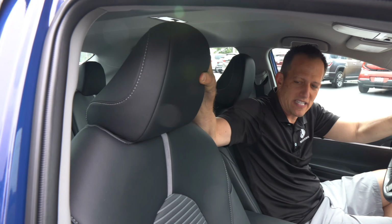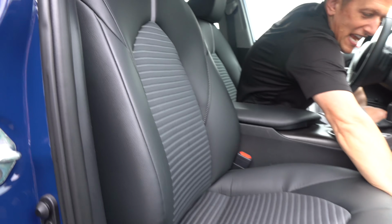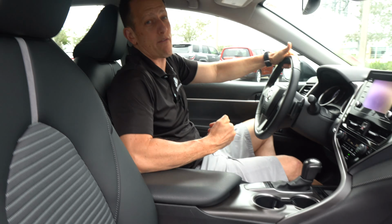Soft-tex, that's what they call the material. Cloth in the center, nice bolstering. It is manual adjustments for the passenger, but the good news is for the driver, you have 8-way adjustable seats on this side. Why don't you come on over to this side?